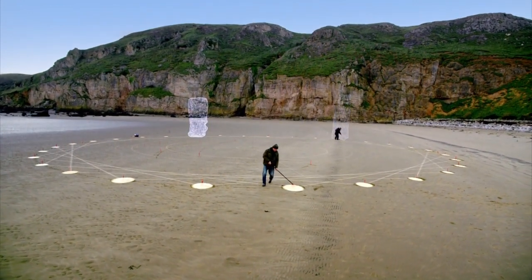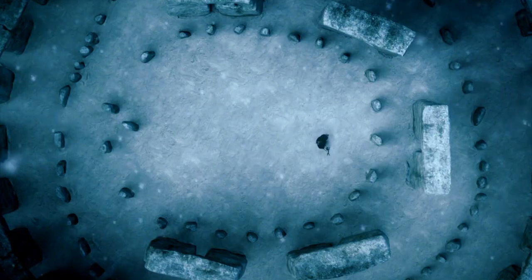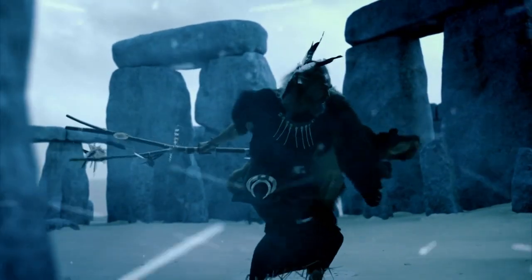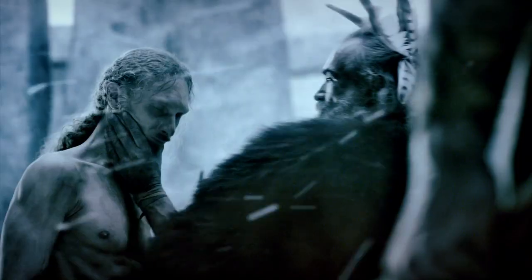You couldn't build something like Stonehenge without a plan. Lay bare its bloody rituals. To be buried in that ditch at Stonehenge suggests we have a sacrificial victim.